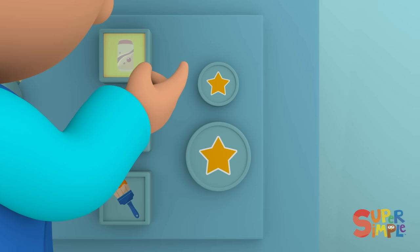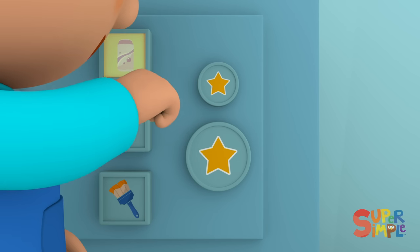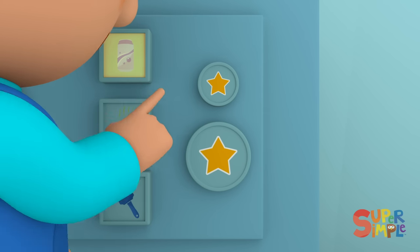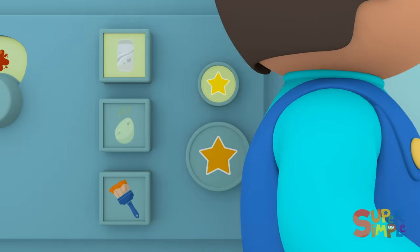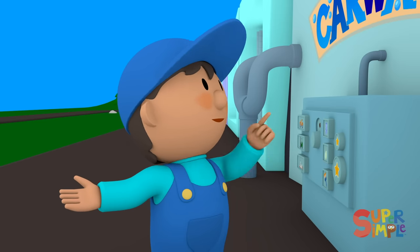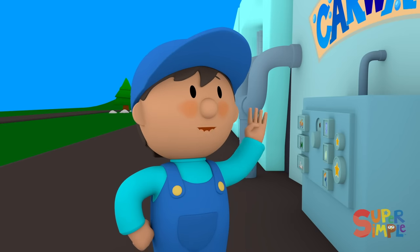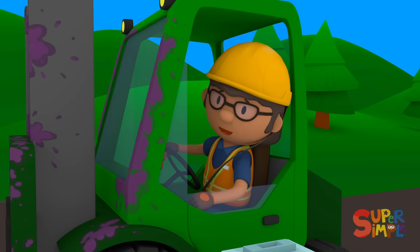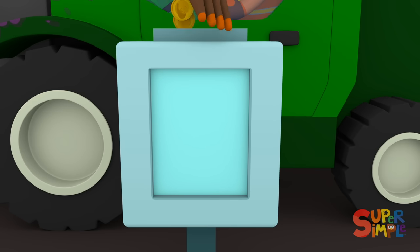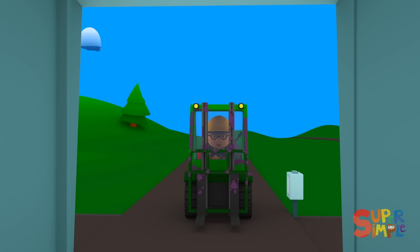And finally, what size is this vehicle? Is it normal sized, or is it big? It's normal sized. Wow! It's your lucky day! There's a deep discount. That'll be 4 tokens, Florence. What a bargain! Here you go. I'll count by twos. 2, 4. I'm going in!